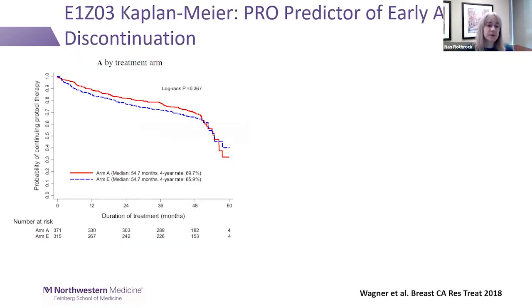So at the time, there was growing interest in discontinuation of aromatase inhibitors. And this graph shows the 2 intervention arms in the red and blue line, and they're equivalent. We're looking at over time, how many women discontinue using an aromatase inhibitor, and they're highly similar or the same.